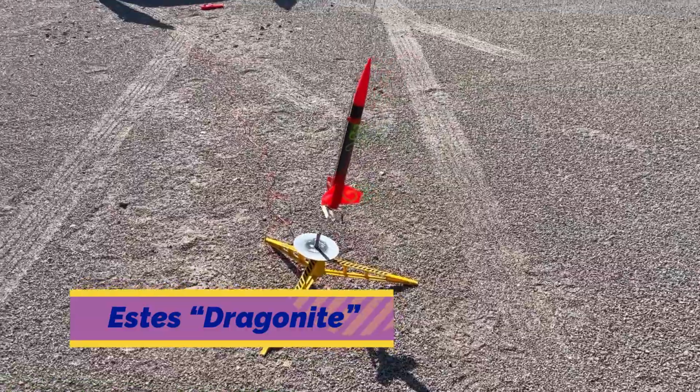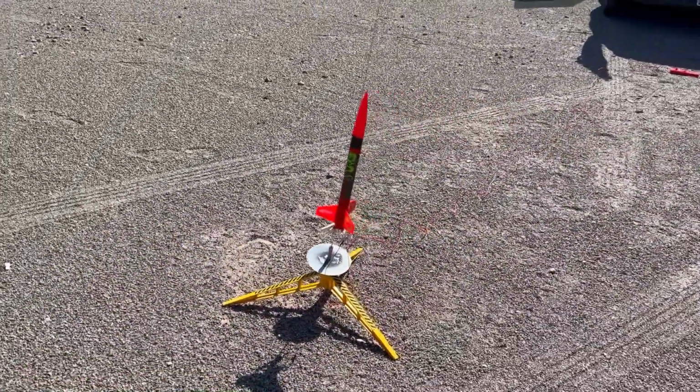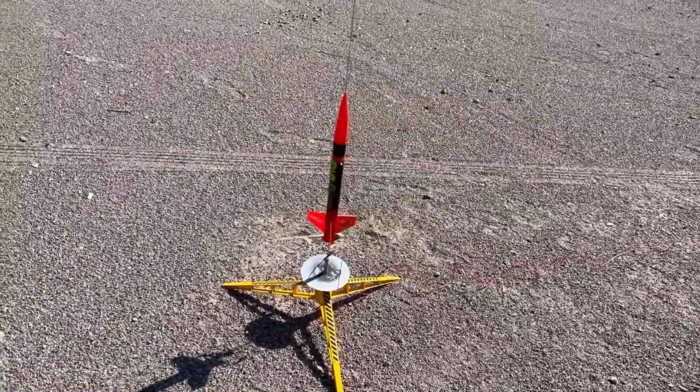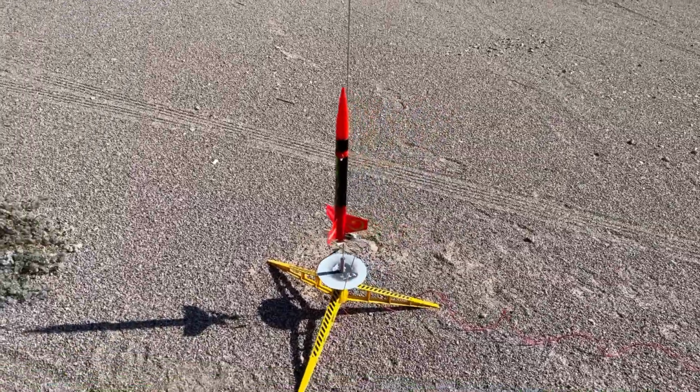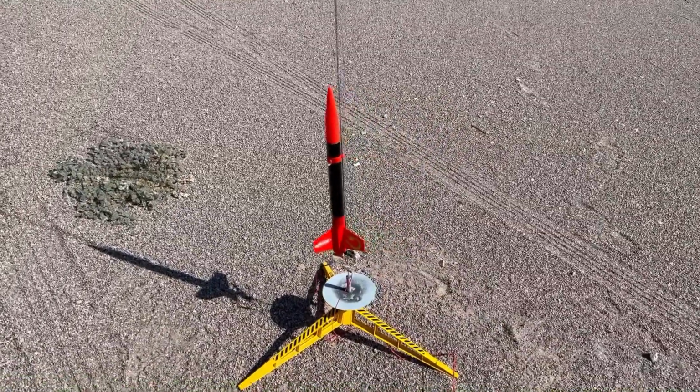Dragonite going up here at the blowing dust area of Horbed Road. It's windy. This is on an A3. There's lots of plastic rocket today. It's hard ground out here. But we'll see how this does.